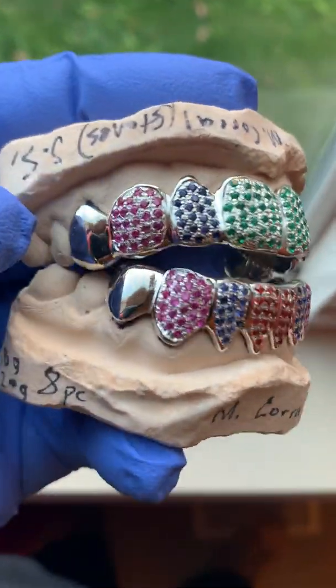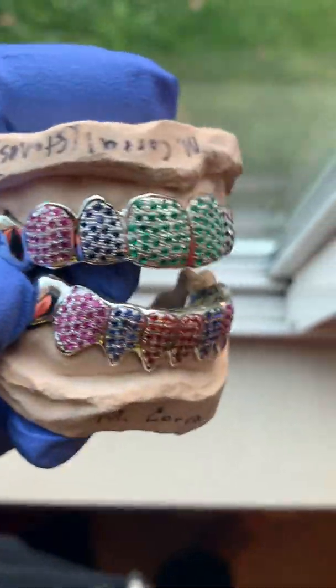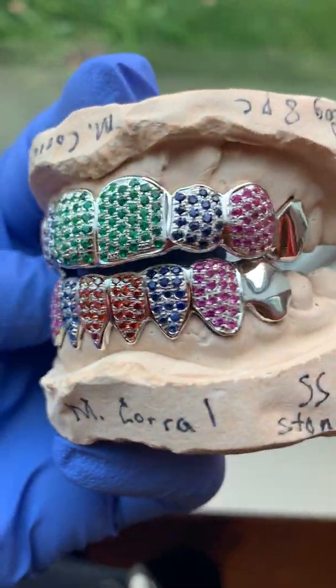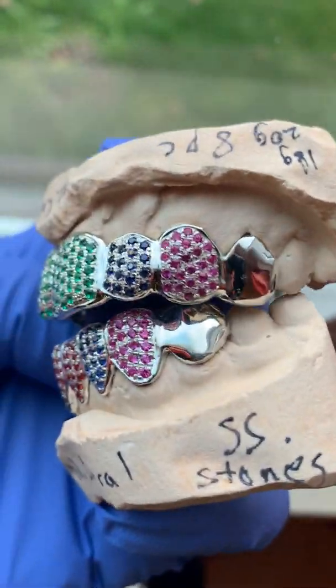Right now, this one probably took roughly 4 to 5 weeks because it's a lot of work, and we have to wait for the stones. We have to order those individually. Like I said, they don't just come off a turnip truck. We don't just have orange sapphires, blue sapphires, everything just sitting around. These are all custom made, rubies.